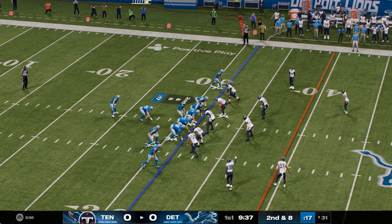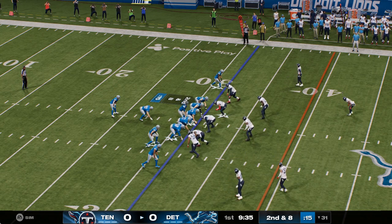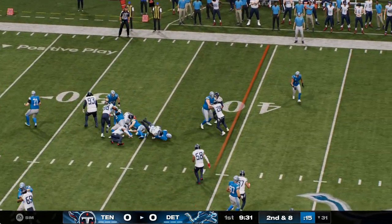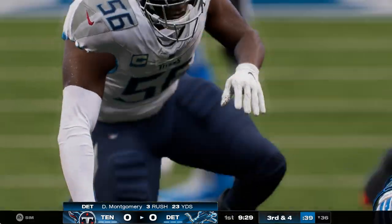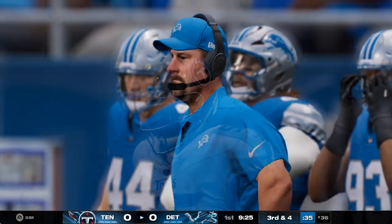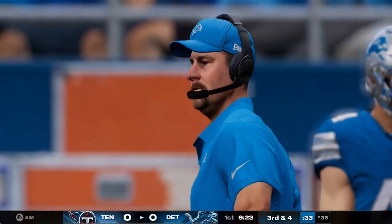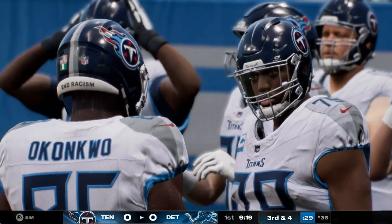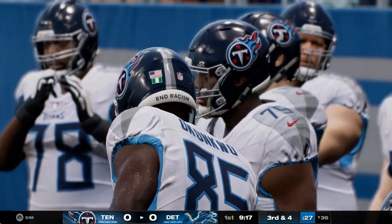From the 31, here's a second and 8. They'll keep pounding here with Montgomery. And takes this one across the 35 to the 36, a gain of about 4. When you find that kind of yardage, you couldn't be more confident as a ball carrier. And guess what? You're going to go back and tell your offensive coordinator, I'd like to keep carrying it, thank you.